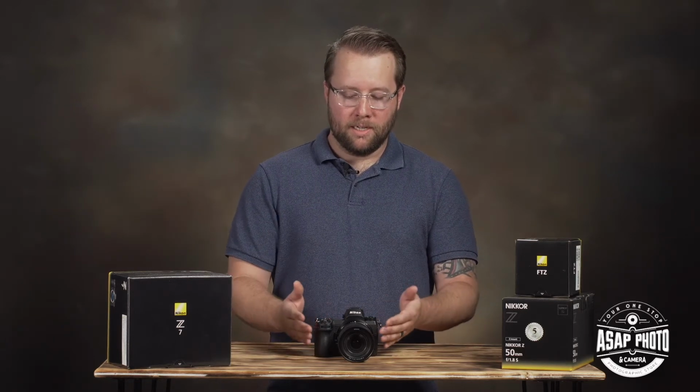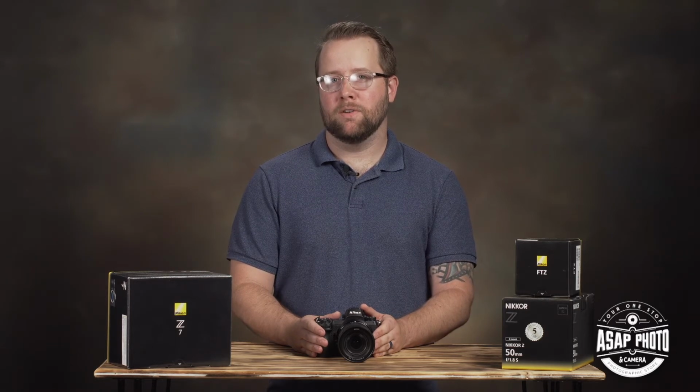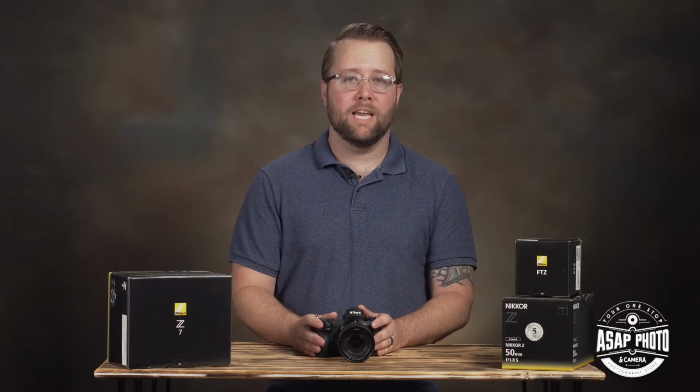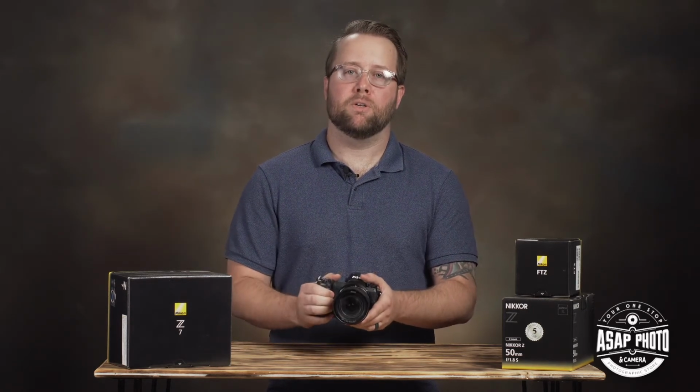Okay, so it does have a full frame 45.7 megapixel sensor. Now, if that sounds familiar, that's because it's basically the same sensor out of the Nikon D850, but you're getting that in a 25% lighter and smaller camera body.